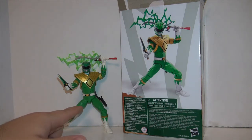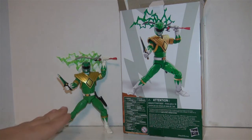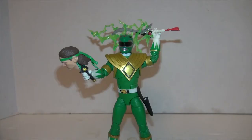There again, I tend to give the point to the figure. In reality, the color is going to be a little more flat, unless, of course, it is the metallic armor. So that doesn't need to be that shiny. So I think that this is an improvement for the figure itself. But otherwise, yeah, there are some surprising misses on here, where the figure could have looked a little bit better. It's not bad, though. Well, that's Tommy Oliver taken care of.